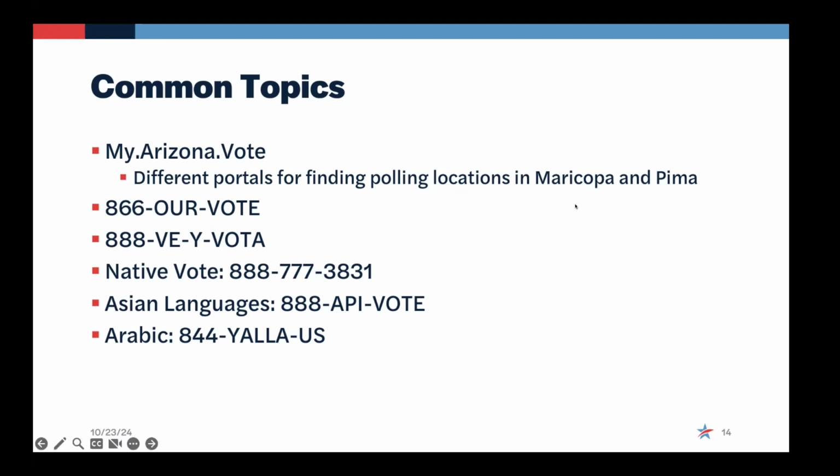So again, we have a lot of resources, and it's really important to make sure that any voter is going in with, one, a plan to vote, and two, making sure that they know their rights, whether they're going to vote by mail or vote in person. And finally, if anything suspicious comes up, or if you want to report anything, or if you have any questions, you can always contact any of these hotlines and get the support that you may need.